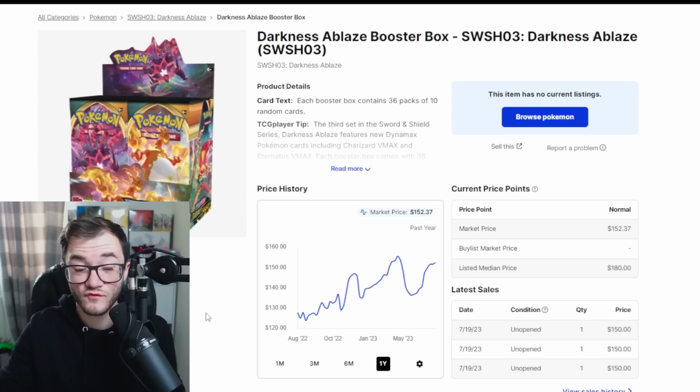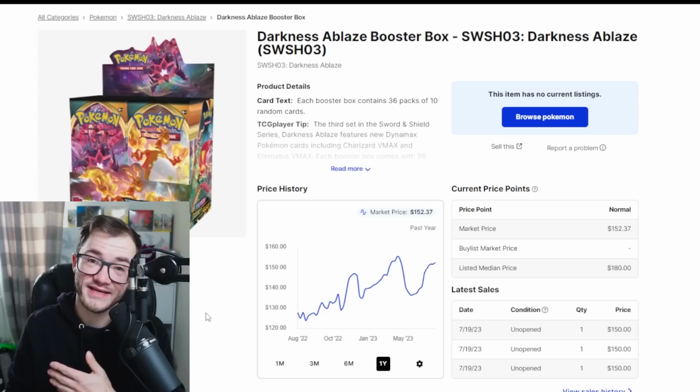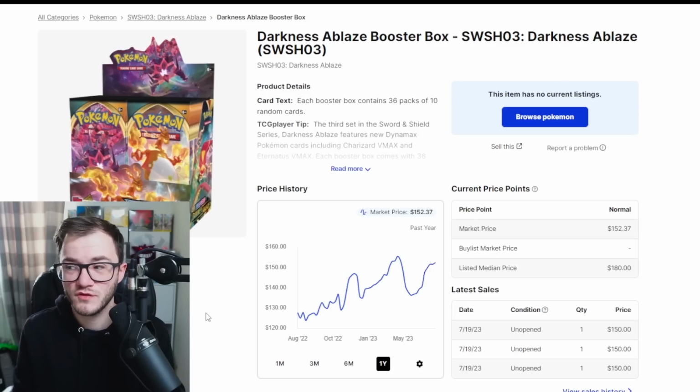And we go back a year. Overall, Darkness Ablaze has been doing really well. It's a bit of a slow climber. It's taken its time, even though the most expensive card in the set isn't actually that expensive. If we look at the most recent sales as well, we're looking around $150 for this booster box.